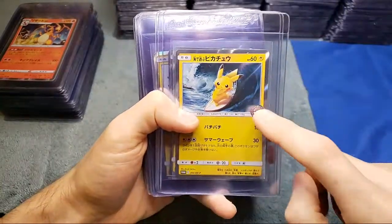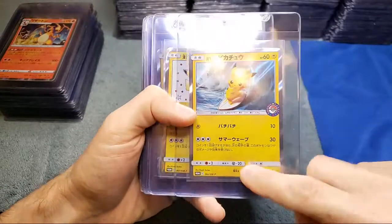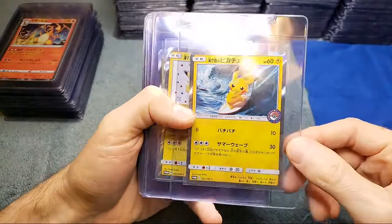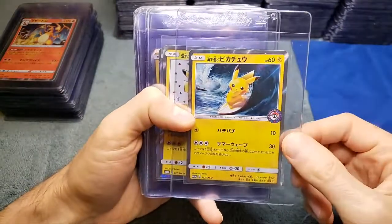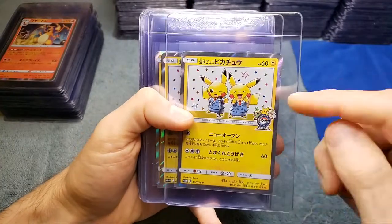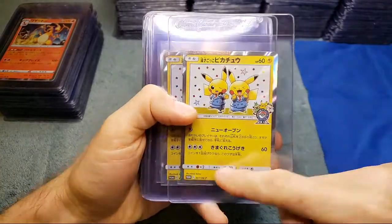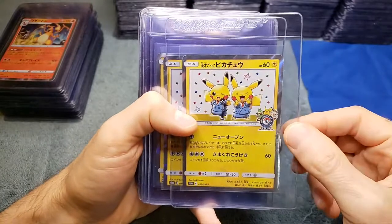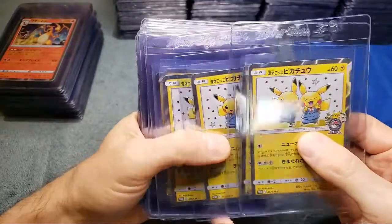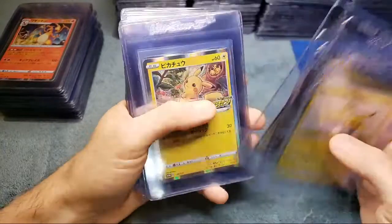I heard this one talked about the other day. People saying it was undervalued. It's from 2019. Pokemon Center stamp. Surfing Pikachu. Nice hollow to the card. And we got, I don't know what they call this one. Another Pokemon Center 2019. They're in the outfits. I just like the Pikachu promos, like I said. I have 5 of those.